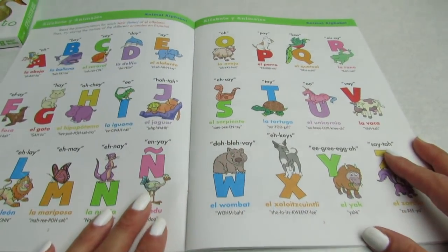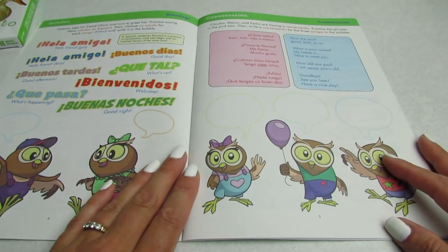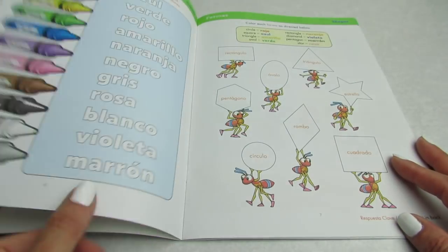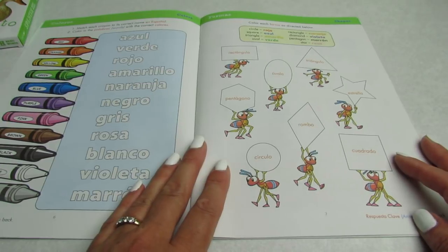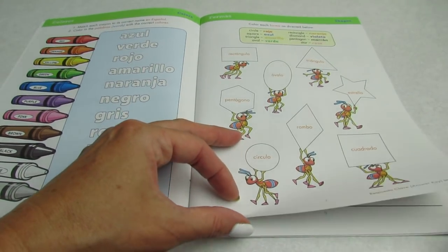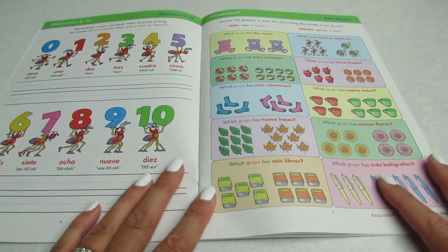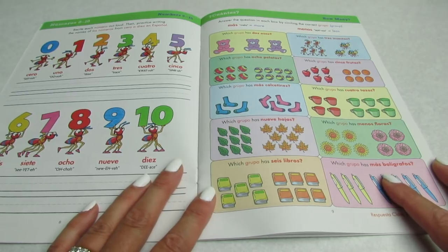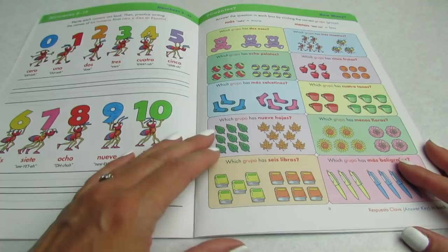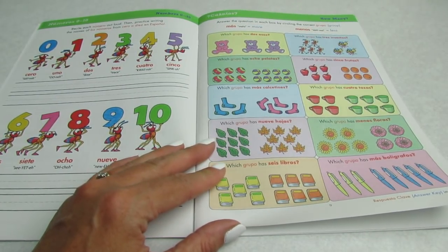And I thought this was a great little book. We have the animal alphabet. We have greetings. We have conversation. We have colors, shapes, just getting familiar with using Spanish words for a lot of common objects and numbers, and what's more, what's más, what's menos. Answer the question in each box by circling the correct grupo.